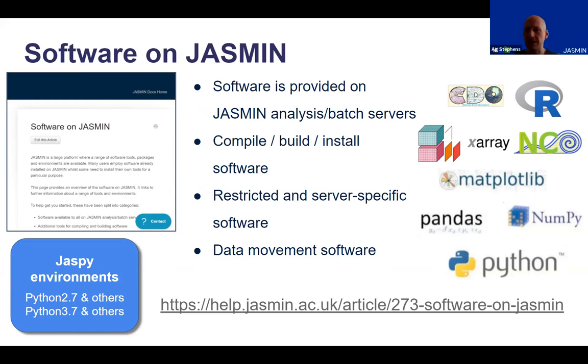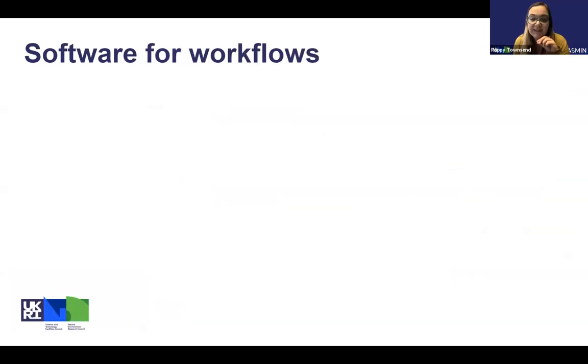An example of that is the Moose client, which gives access to the mass data store at the Met Office. And of course, there's also a lot of data transfer or data movement software. And we have some really good help pages that talk you through the options on that and try and advise you on the best way to go about data transfer.